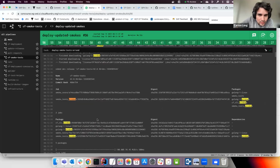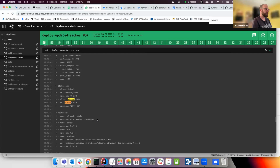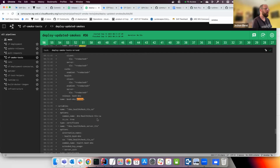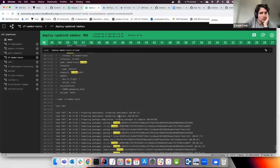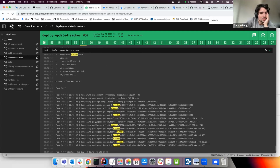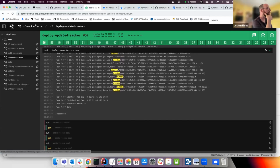No. It's smoke tests Windows, but that's just a job, right? Creating, not actually packaging stemcells. We have both. Include smoke test Windows. Do they really run on Windows? Does that work? Oh, it does work. Okay, we do test it. I didn't know that. We put it on its own Windows VM so that we can run the tests. It looks like that. Whoa, it's cool.